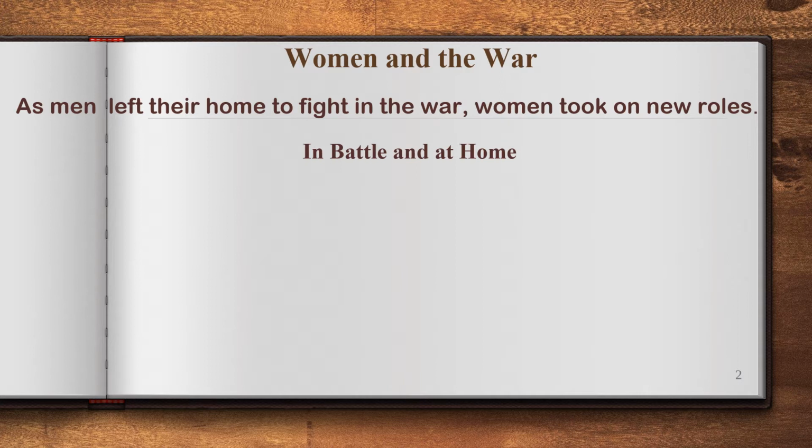And from the previous lesson, grade 5, we also learned that women had played important roles in colonial protest of British policies before the war. For example, if you still remember, they joined the Daughters of Liberty, they boycotted British goods, and they wove their own clothes to support the boycotts. All right, so now we're going to find out the roles in the battle and at home.